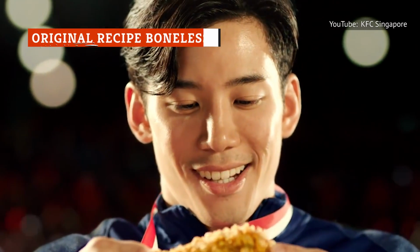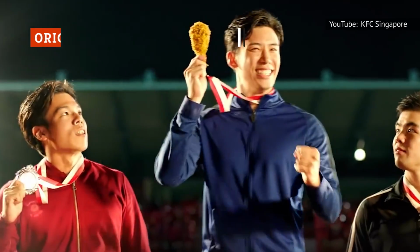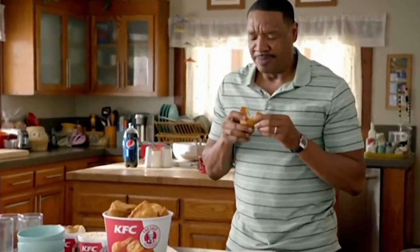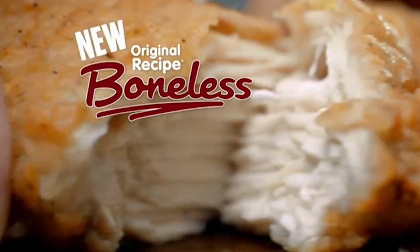In 2013, KFC stepped up in the world of chicken meat that has been separated from its naturally occurring bones and then cut into easily manageable portions, breaded and fried with its original recipe boneless chicken. It looked almost like and tastes exactly like KFC's original recipe chicken, just without those pesky choking hazards inside.